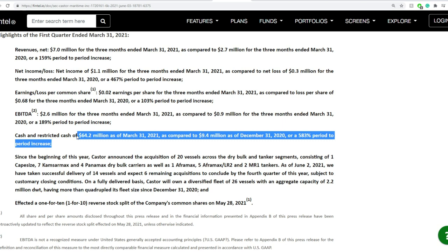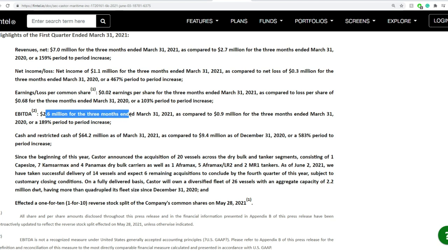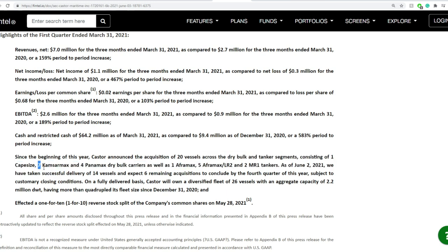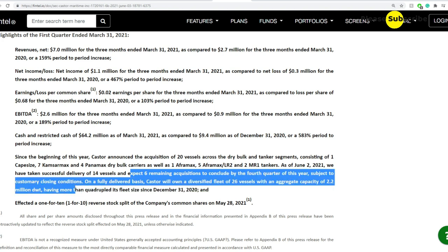Looking into cash and restricted cash, it is around $64.2 million. That's an increase of around 6 times, compared to $2.6 million for the 3 months ending March 31st, 2021, as compared to $0.9 million for the 3 months ending March 31st, 2020. Since the beginning of the year, Castor announced the acquisition of 20 vessels across the dry bulk and tanker segments, consisting of 1 Capesize, 7 Kamsarmax and Panamax dry bulk carriers, as well as 1 Aframax, 5 Aframax LR2, and 2 MR1 tankers. As of June 2nd, 2021, we've successfully taken delivery of 14 vessels and expect the 6 remaining acquisitions to conclude by the 4th quarter of this year, subject to customary closing conditions.